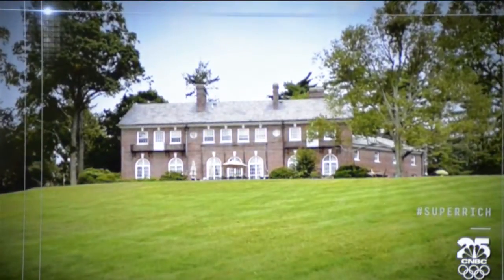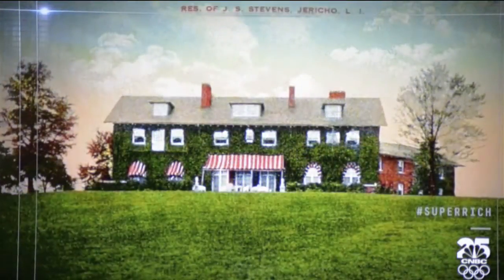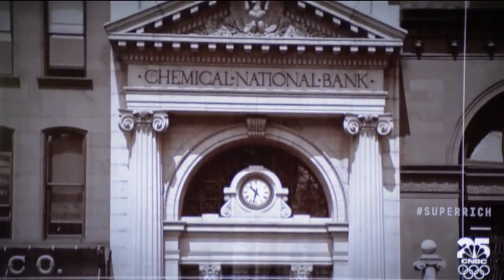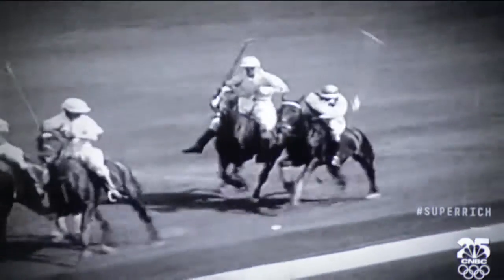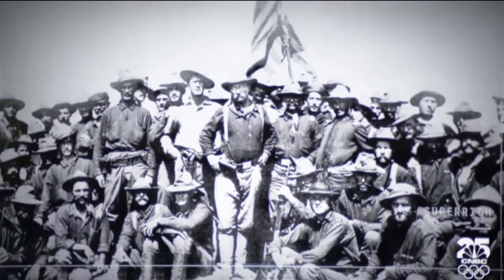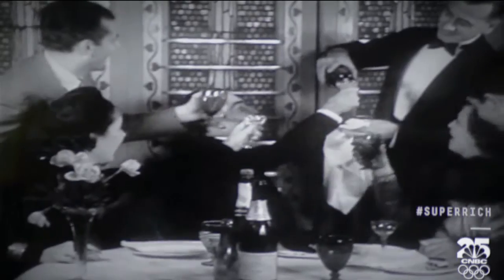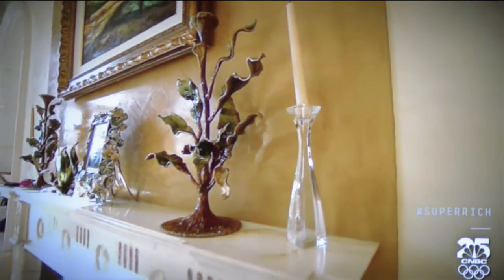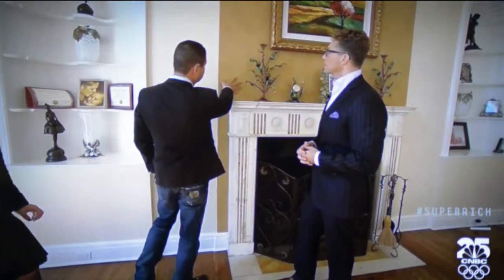This monster is Kirby Hill, built in 1902 for Joseph Sampson Stevens. His family founded Chemical Bank. He was a champion polo player, and he was one of Teddy Roosevelt's Rough Riders. And he and his wife loved throwing high society parties here in the Roaring '20s. All of the walls in this room have a Venetian plaster on it, which was done by Italian painters that we brought in. I love the work that they did.